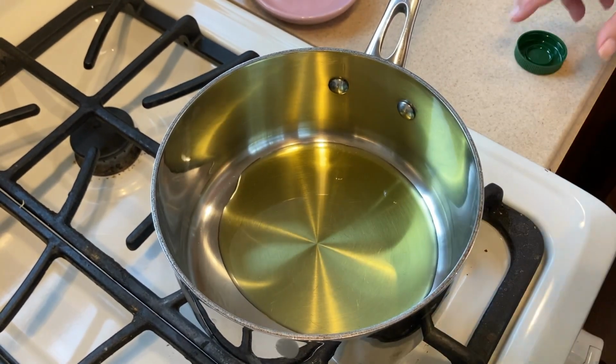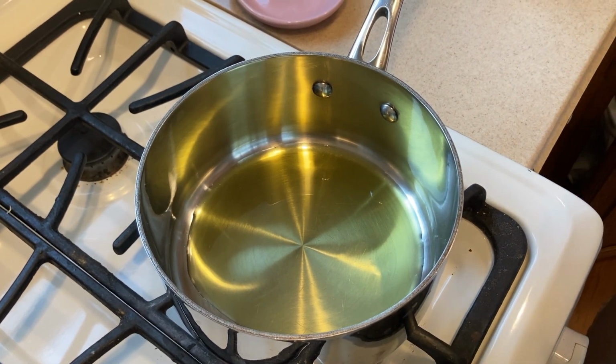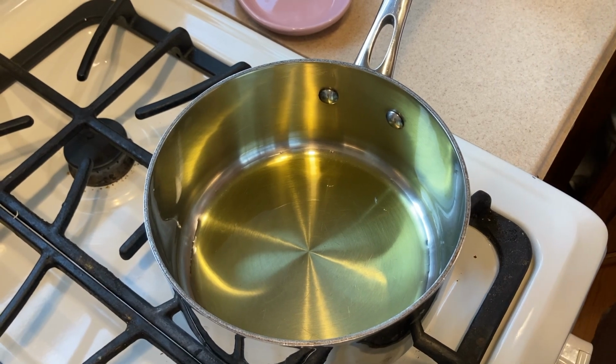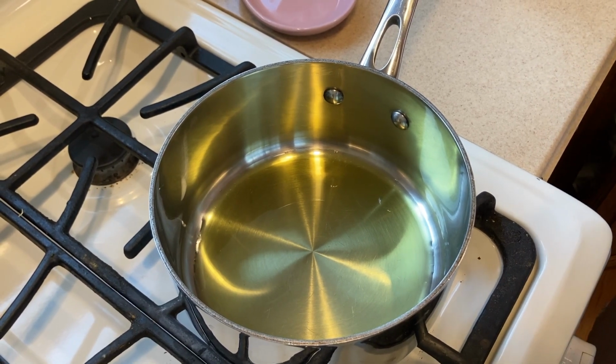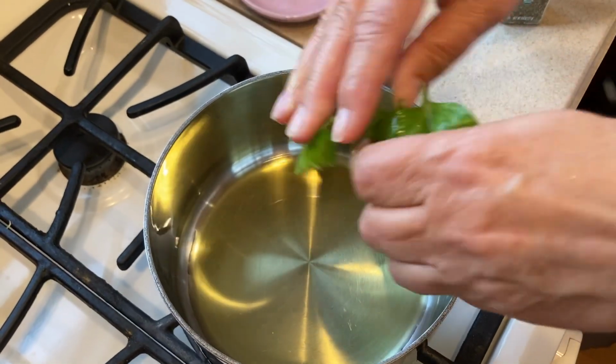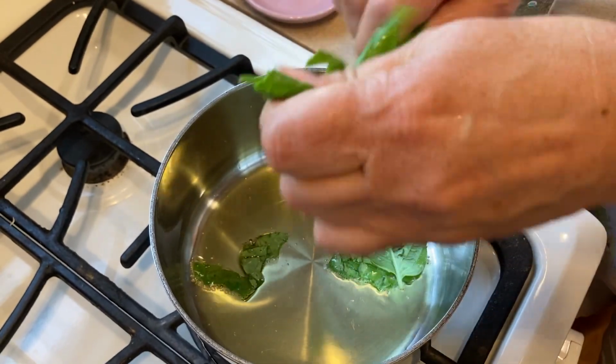This is going to give the soup some flavor too. You can see that beautiful color. Now we're going to let this olive oil just heat for a minute. Then I'm going to add a little bit of garlic, and I'm going to add a little bit of fresh basil from the garden. I've got a bunch of basil leaves, and I'm just going to break them apart like this. Throw them right in.